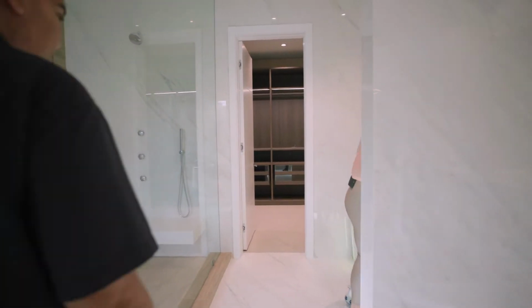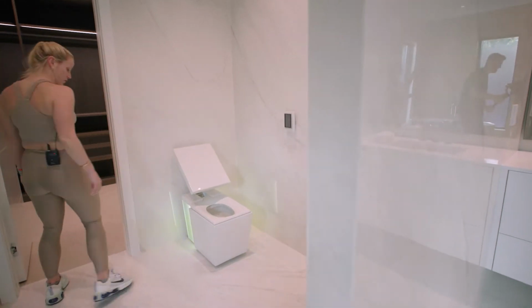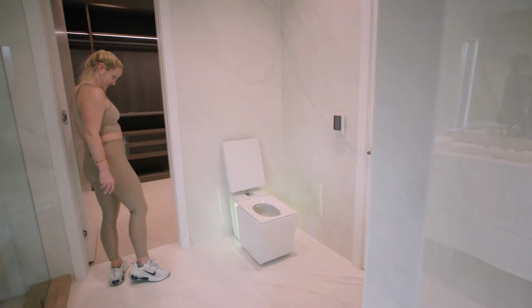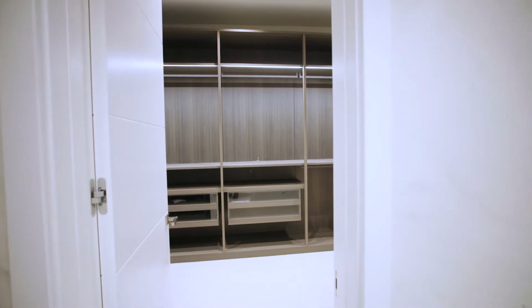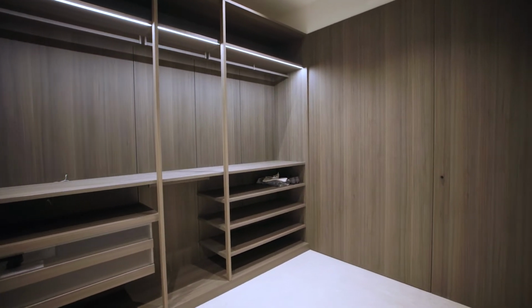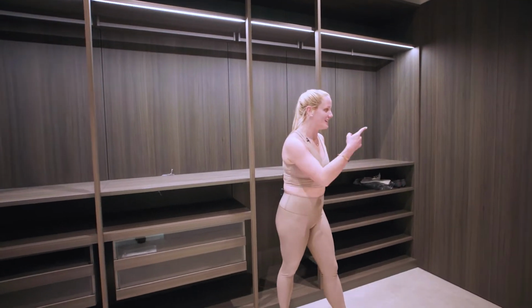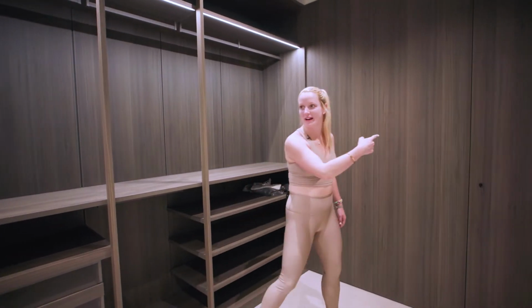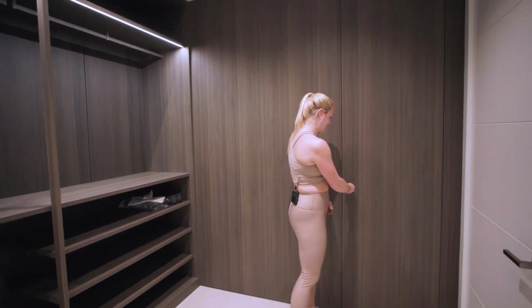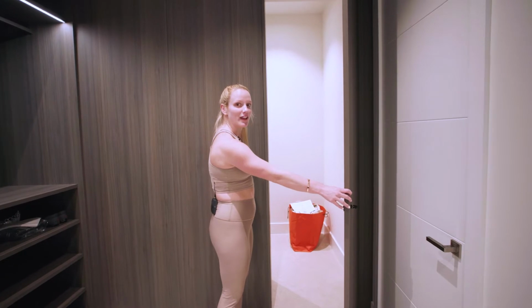Oh, and you have the Toto. There it goes. Oh, whoa! This closet's great. Yeah, it is. I just don't know where his closet would be. I'm just kidding. And then, did you open this before? There's a safe room back here. So in case someone comes to get you, you could be locked in there.